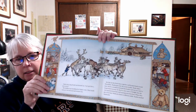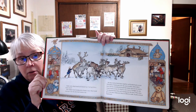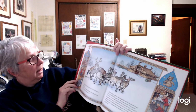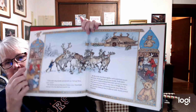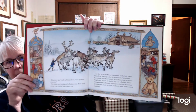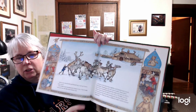So Teeka doesn't know much about these reindeer, and she doesn't know that some of them need to be together just to be nice and friendly. And here we go. We've got the elves. And we've got elf work, but this is December 4th, and over here is December 5th. So we're going to be watching the countdown to Christmas. So on December 5th, she's bringing the reindeer in so they can start training for the year.